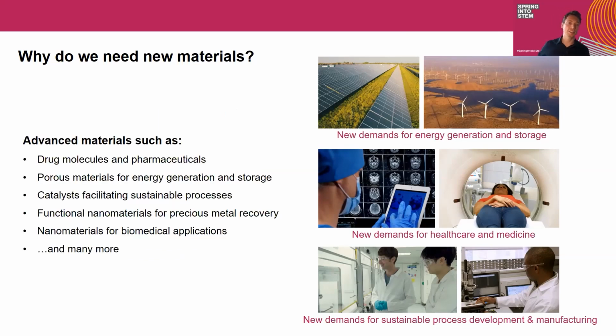If I say advanced materials, it's the best word, but let me give you some examples of what I mean by this. I mean things like drug molecules and pharmaceuticals, porous materials for energy generation and storage. I mean catalysts facilitating sustainable processes. I mean functional nanomaterials for precious metal recovery, nanomaterials for biomedical applications, and many more. So these are the kind of materials I speak about when I speak about advanced materials.